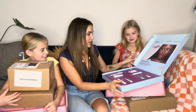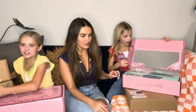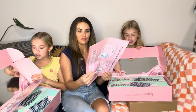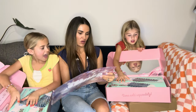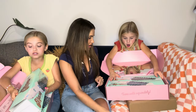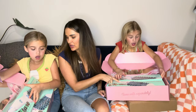Okay. Let's see what else we got. We have a May package too, so we should open it. Oh my gosh. This is the cutest box. Look how cute that is. There's a cake. Perfect for bangs. Soft curls. Blowout. I love blowout. Wait, no, this one is blue. There's a blue one and there's a pink one. I'm definitely taking the pink.